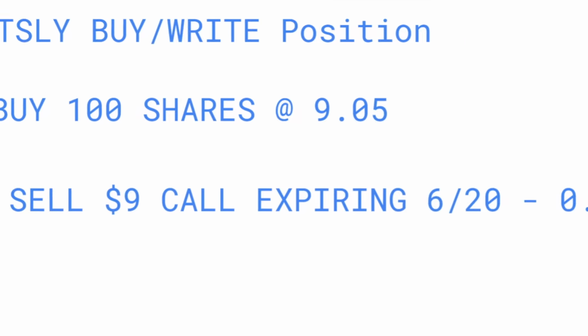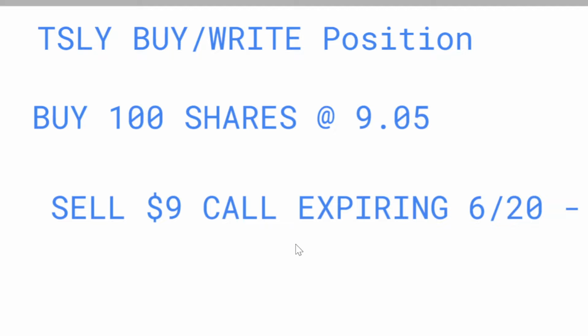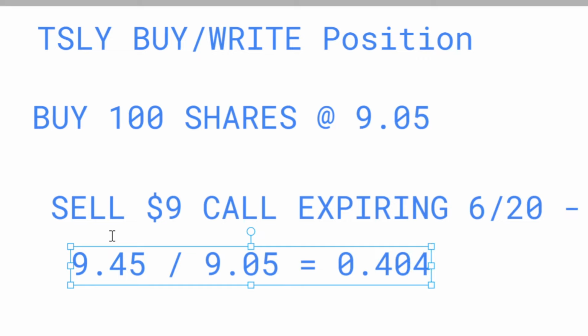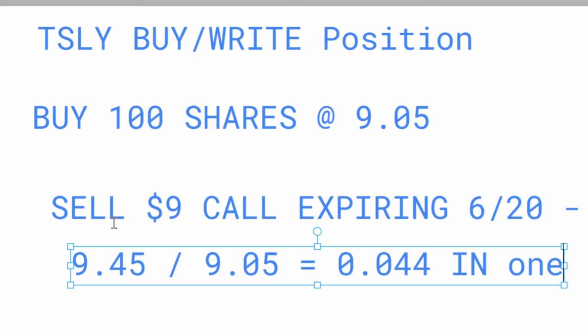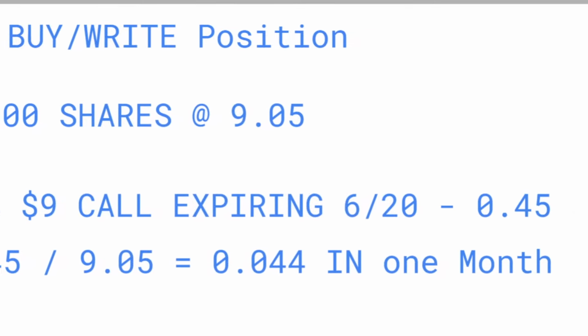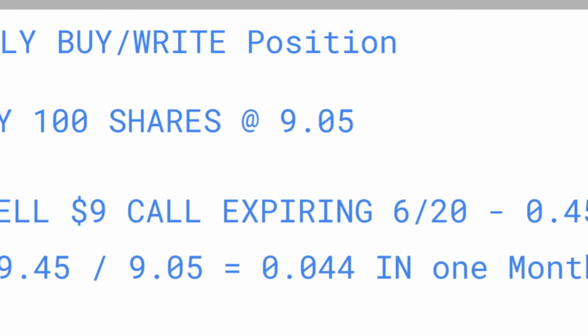So you can see, I'm willing to sell my shares away at $9.45, and my basis was 9.05, so that equals roughly a 4.4% return in one month. So that's kind of the breakdown of this trade, right? So we'll see how things kind of shake out.